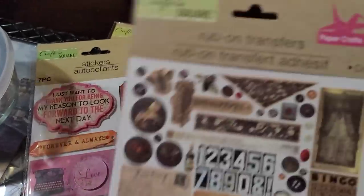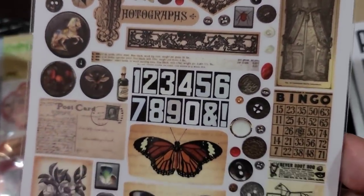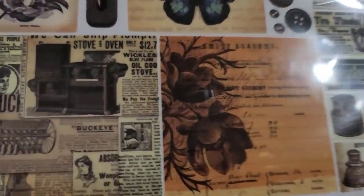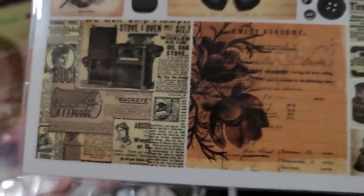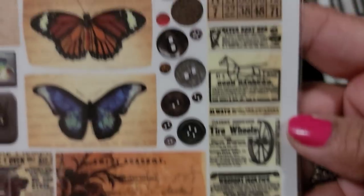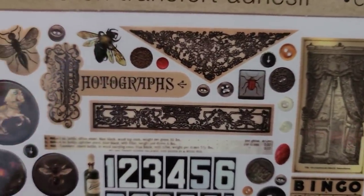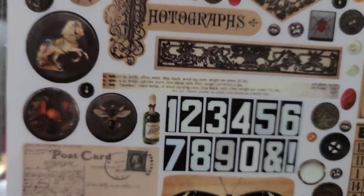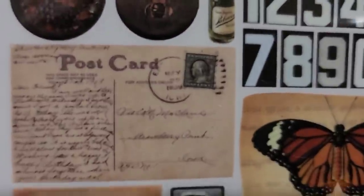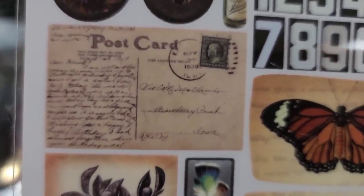And then these are also rub-on transfers. These are pretty neat. Kind of like a vintage set. Pretty neat. Pretty cool. Look at that. Very vintage-y. I can't even say it. Vintage-y. There you go. Look at that. This is so cute. These are well made. Oh my goodness. You can almost read what it says. Wow.